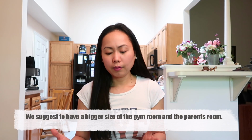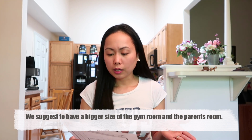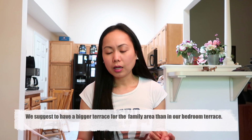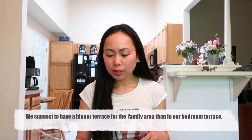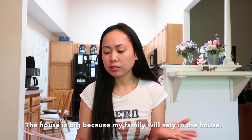Nagsuggest kami na luwagan ang gym and then dagdagan pa ng space ang parents' room. And then, yung sa second floor, nagsuggest kami na kahit maliit lang yung balcony namin, basta may terrace na malaki para sa lahat. Yan yung gusto ko, yung family area na connected sa terrace. So, yan yung request namin. And then, yung study room, gusto namin private para doon mismo.